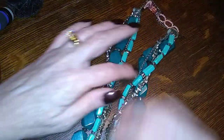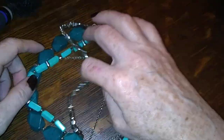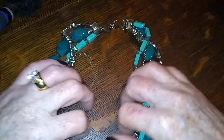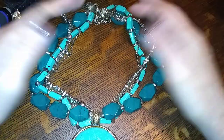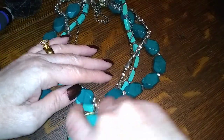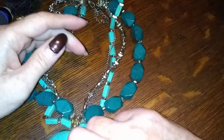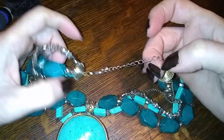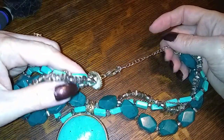Okay. Next we have a 1, 2, 3, 4 strand necklace. Silver tone and plastic with a big old medallion. Plastic. There's no name upon it, but it's a nice one. Cool. Very, very cool.